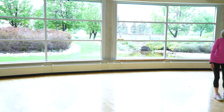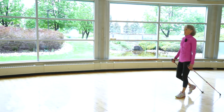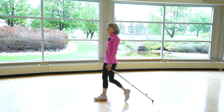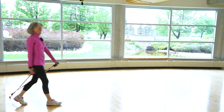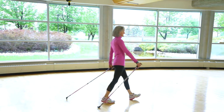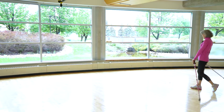And now we're going to grab the poles. We're going to pretend that we're dragging them, just pretend that the poles aren't even there, doing that similar walk that we just did. Nice and tall, tummy tucked in, arms just slightly beside us, and drag the poles like they aren't there.